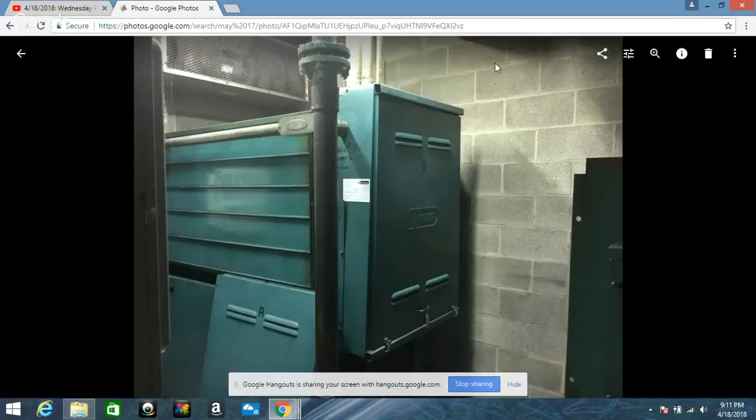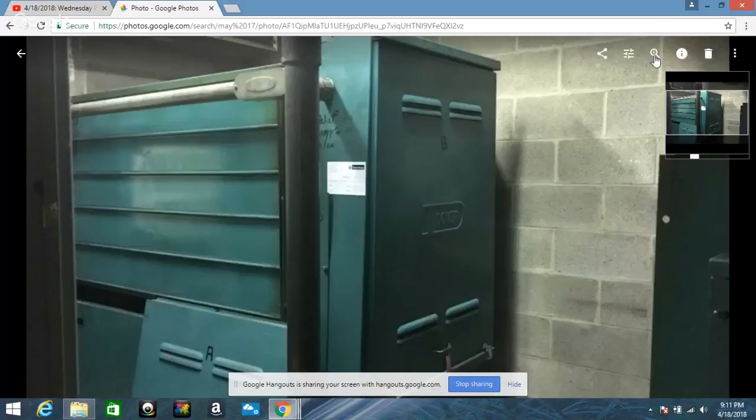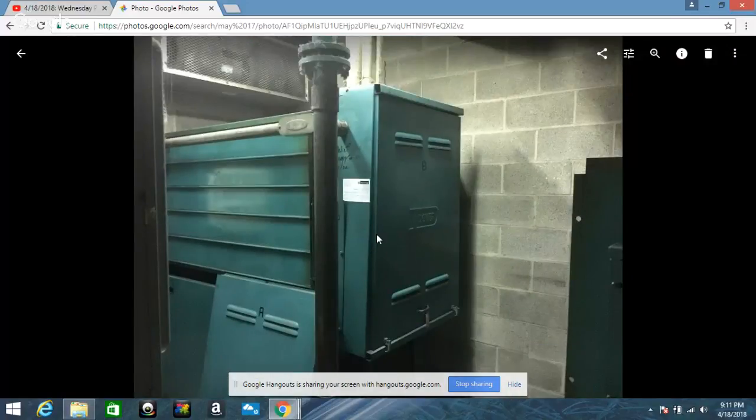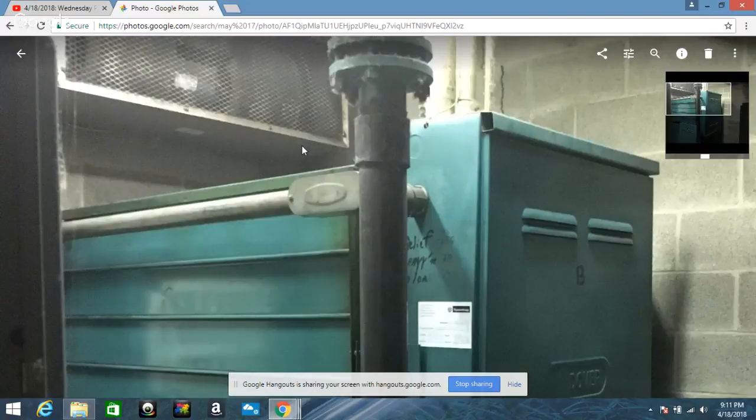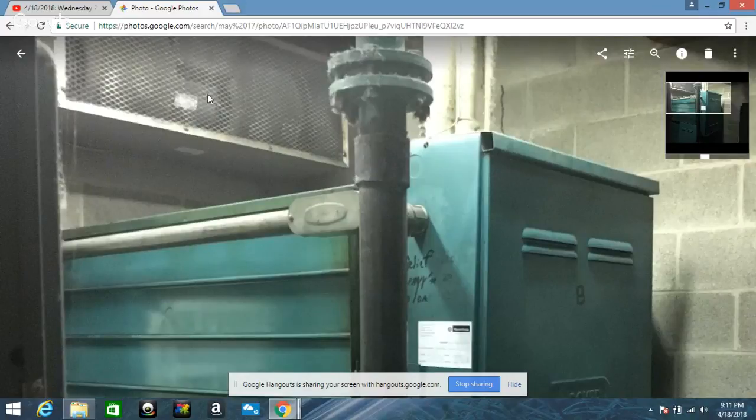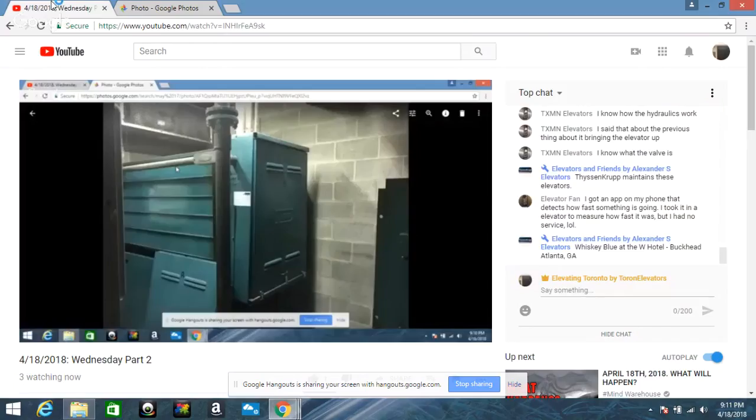Now, TXMN, this is a pretty big hydraulic machine right here. Do you see it? There's your ThyssenKrupp slip. Now, TXMN, do you know what that is up in there, right there? Up behind that gate? Are you still there, TXMN?